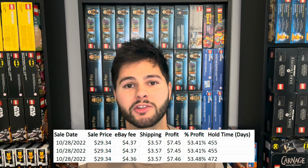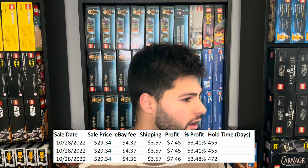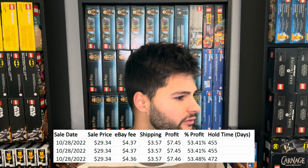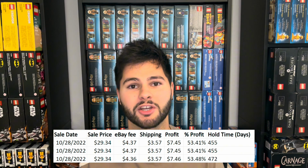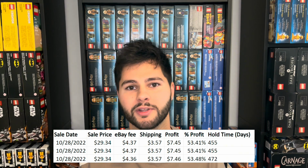This set didn't perform nearly as well as I thought it would. I ended up selling it a year and 3 months after purchasing for an average cost of $29.34. They were still selling below MSRP on eBay, so I decided just to let them go and move the money into a new LEGO investment.